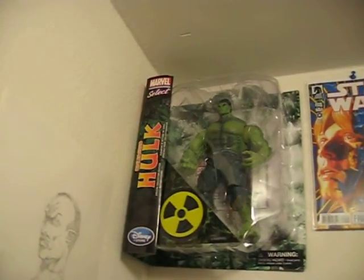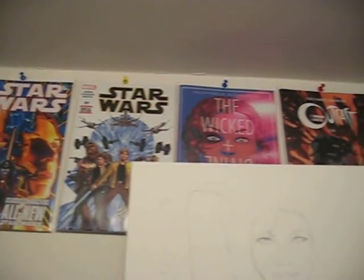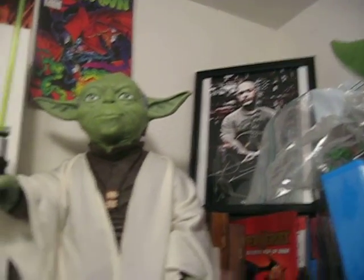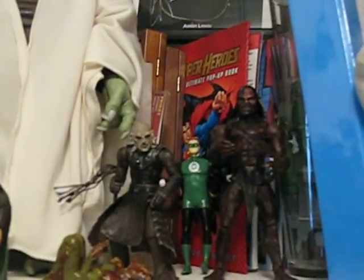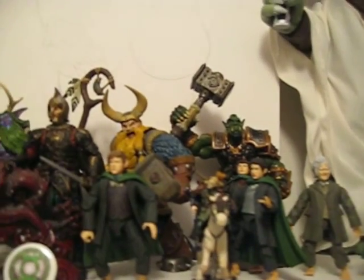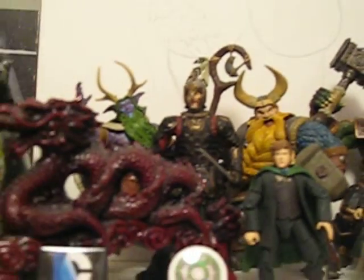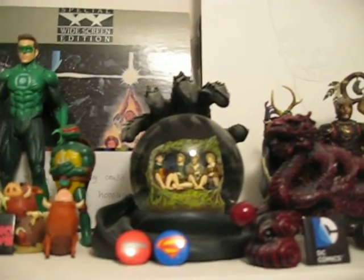Sinestro convention sketch, Hulk action figure up there, some comics, issue 1s, Spawn, there's Yoda, Aaron Lewis signed photo, my favorite singer of all time, and just a bunch of random action figures. We got some Lord of the Rings guys out of the box, the Hobbits and Bilbo, some Warcraft stuff behind it, a sweet dragon, just some pins, this awesome globe. It's got the ring wraith hand over the 4 hobbits.